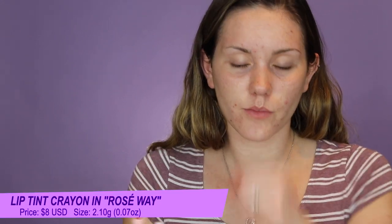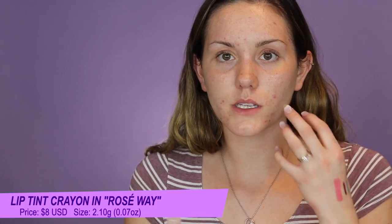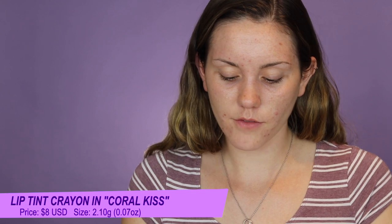The collection also came with three lip crayons. So there is the shade Rose Way, kind of rosy pink. And these are lip crayons, but they're more sheer and they give that kind of lighter wash of color, which I love. I really enjoy these for everyday, simple lips. They are quite pigmented though. Then we have the shade Coral Kiss in a coral. And then the last one is Pink Flamingo.